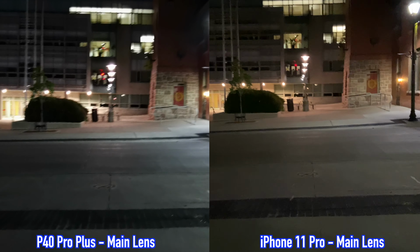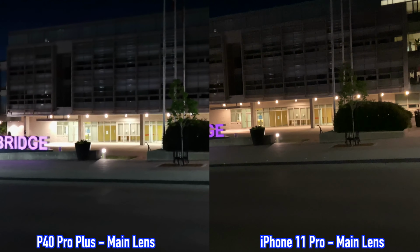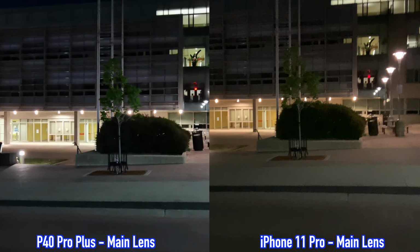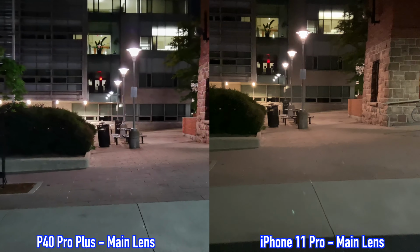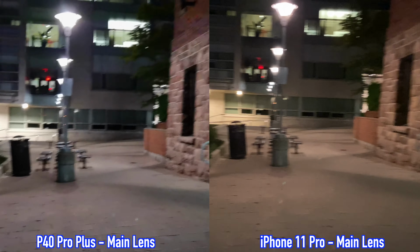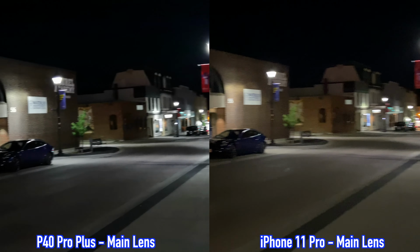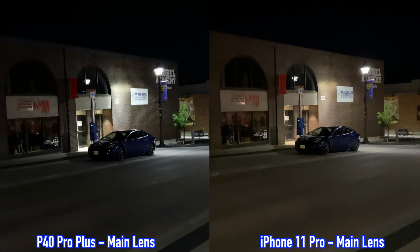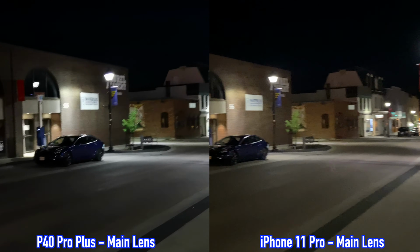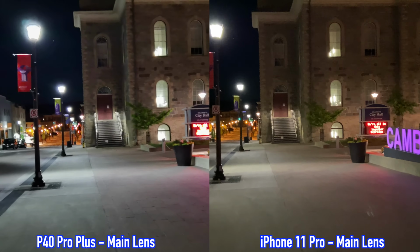And we are moving on to our second recording in low light, but for this recording I am using the main lenses on the back of the iPhone 11 Pro and of course the Huawei P40 Pro Plus. I'm gonna cross the street here, we'll walk that way for a bit. Of course, at this resolution, both devices have image stabilization as well. So we'll stop here for a second, we'll pan left slowly. I can see my car now, and I can also see that the image is brighter on the screen of the Huawei P40 Pro Plus. So this is how recording in low light with the main lens in 4K at 30 frames per second would look.